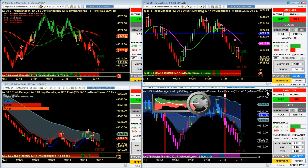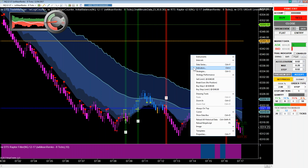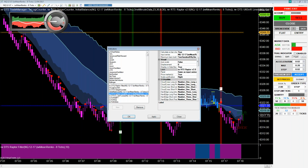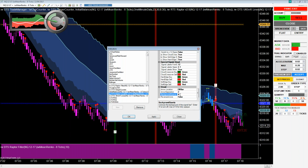Rick asks, how can I get my red-green lines to show up better on my charts like yours do? Okay, if those are the background highlights I think you're referring to, you can make all those adjustments by going here to your indicators window. All the cosmetics for any of your indicators tend to be toward the bottom. So we're going to find the Raptor version 2.0. And then if you scroll down to the bottom, background opacity. You can read the little prompt here. If it's set at 0, it will turn it off. If it's set at 10, it's fully opaque. I've just kind of gone halfway here with number 4.